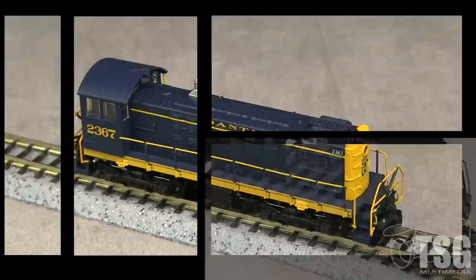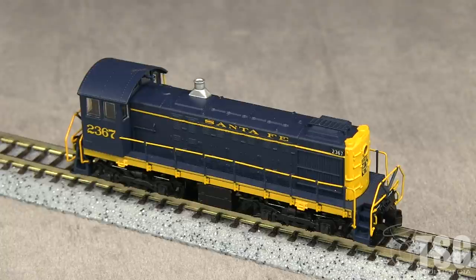Oh, nice. So Alco also made switchers. This is an S2. They had S1s and S2s and 3s and 4s, and I think up to 6. They're basically similar to the EMDs. They had end cabs and 4 axles, 4 traction motors. Someone's copying someone again. Yeah.